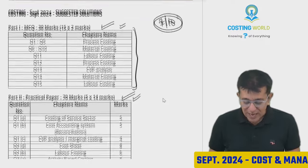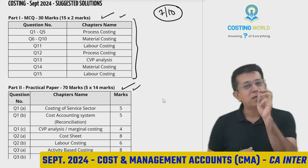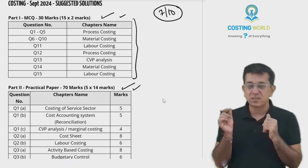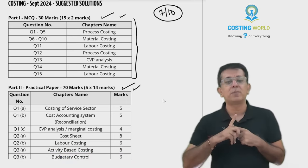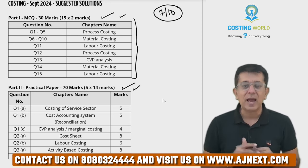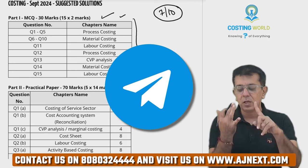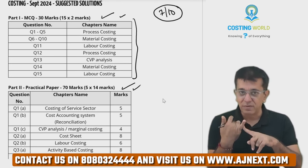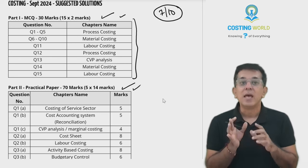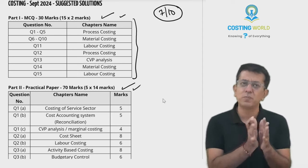Now, as far as the coverage goes, every chapter was asked. But from 3 chapters, they did not ask the questions, they only asked the theory. That was job and batch costing, and apart from that, joint products and byproducts. In fact, one day before the examinations, I had written on a Telegram channel which chapters are important. There, I had written process costing, activity-based costing, then overheads, then standard costing and marginal costing. And coincidentally, around 60 to 70% of the paper was from there only.